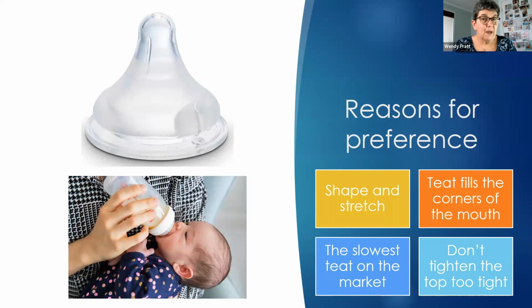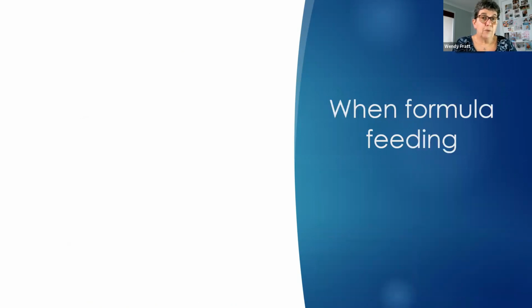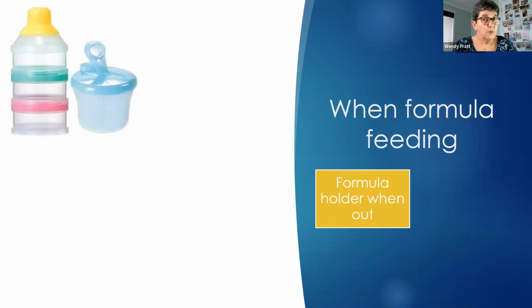If you're bottle feeding, you might need between 4 and 6 bottles. 4 bottles if you're going to sterilize twice a day, and that can be done in the morning and the evening, which means you can comfortably get by with 4 bottles. If you're going to be formula feeding, you do need to have some formula holders because you don't want to be carting the whole tin of formula around with you. Again, I prefer this one, which is made by Pigeon. You've got little containers that sit on top of each other.